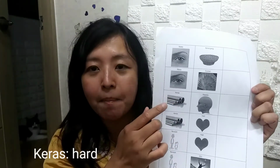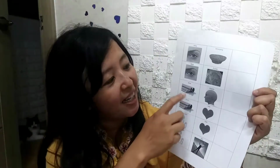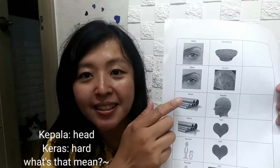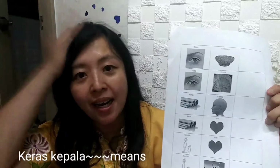Hat, kepala. And this one, I know it's a steel, but I would like to explain. Actually, this is about what is a heart. Heart. Okay. Heart is keras. Keras is heart. Keras kepala. One more time. Keras kepala. Hard head. What's that mean?